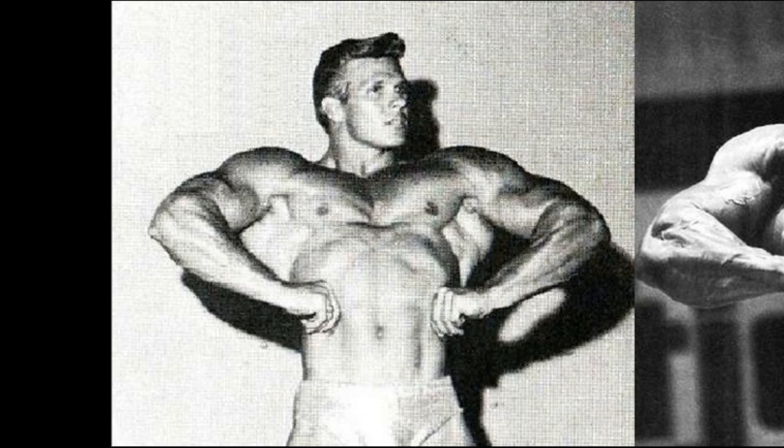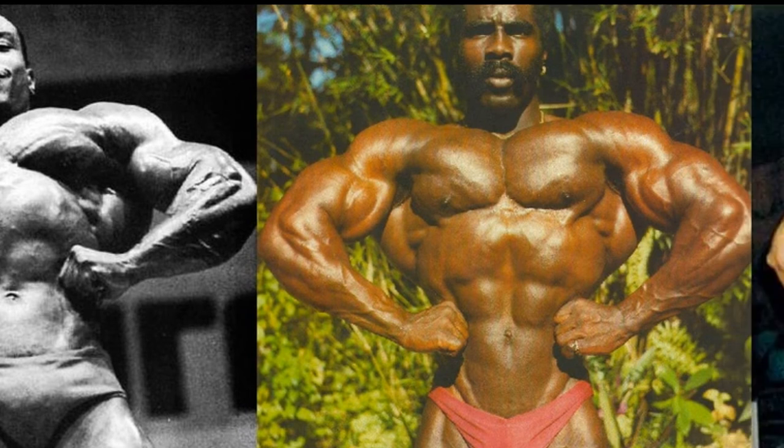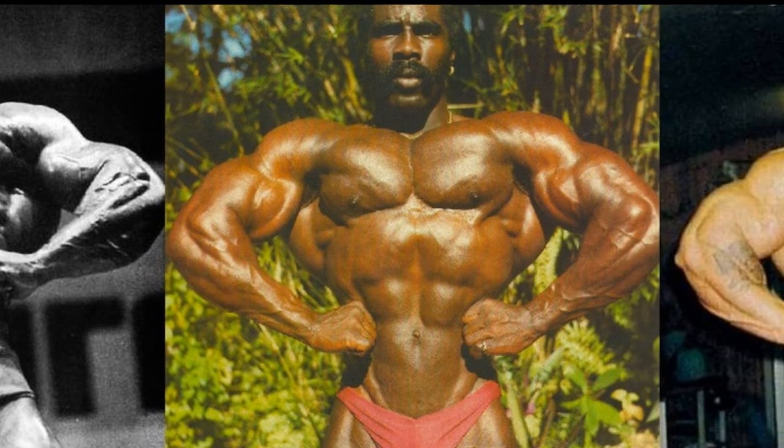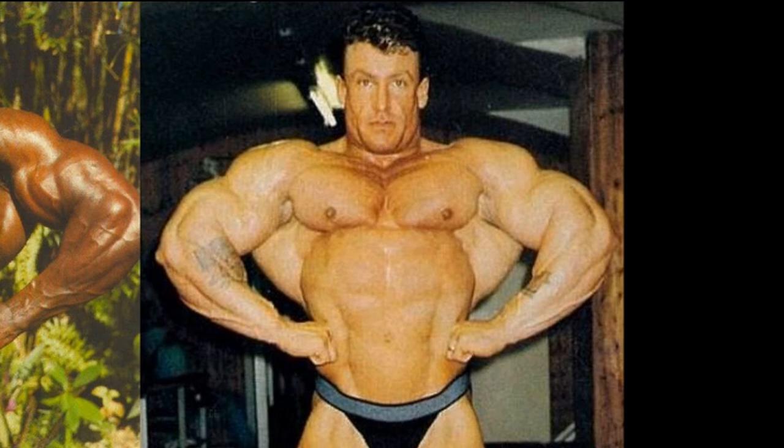And you can't overlook this guy. The myth, Sergio Oliva. Look at the lats. And of course, third on my list, Robbie Robinson. Now, it's hard for me not to be biased with this guy because I just like him so much, but I'm trying to be impartial here, and he is one of the best to hit this shot. And then you got to look at this guy, Dorian Yates. And what can I say? I got to pick him.